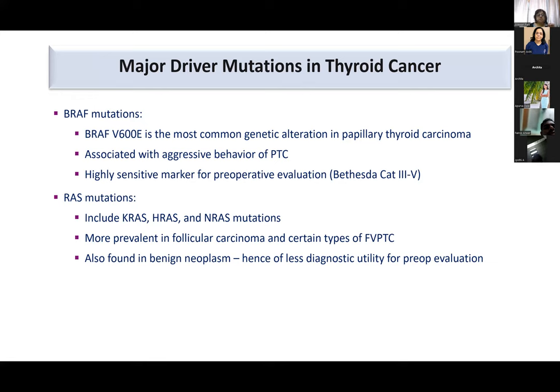Now, the second mutation is RAS mutation, which includes KRAS, NRAS, and HRAS, which is more prevalent in follicular carcinoma and even certain types of follicular variant of papillary thyroid carcinoma. You have to remember that the follicular variant of papillary thyroid carcinoma now has two groups. One is the invasive follicular variant, which behaves and shows genetic alteration more like a differentiated papillary thyroid carcinoma. But the encapsulated, minimally invasive follicular variant behaves closely to follicular carcinomas, and even the molecular alterations will be similar to follicular carcinomas.